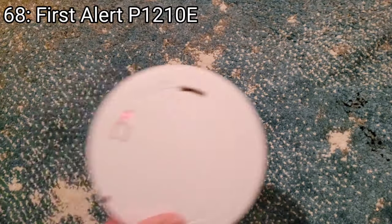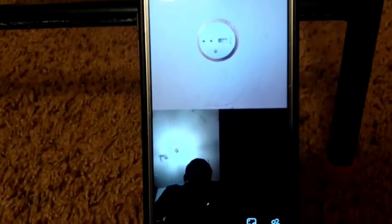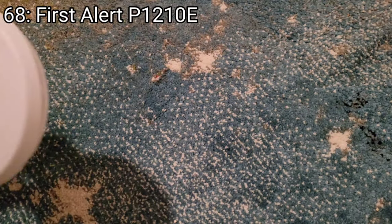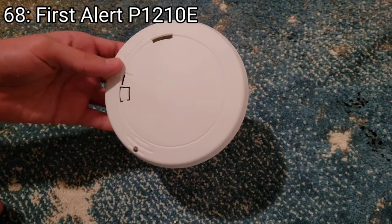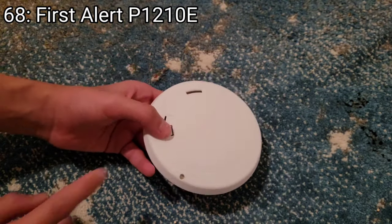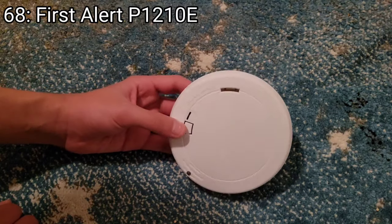Next one we got is the First Alert P1210. Please see manual. Welcome to the smoke line. Oh, here it comes again. Yes, it's the First Alert P1210E, and, oh, what's this? Is that a camera? Uh-oh, I'm being recorded. Well, I can definitely show you that is not a camera. That is an escape light. See? It's an escape light alarm. It's basically hidden. It looks like a camera. So it looks very similar to the second-gen P1210. It is part of the second-gen series. So, there you go.